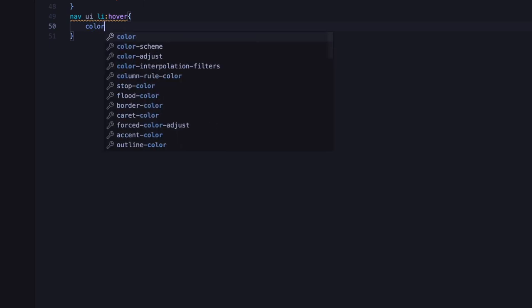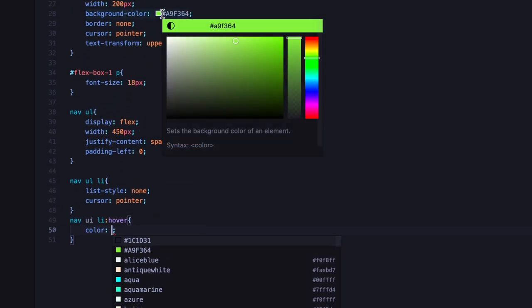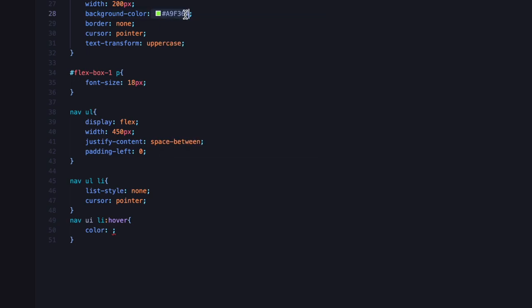it changes to the green color as well. So let's do that. So I would say nav, right? I'll say nav, UL, LI, and hover. Hover is a pseudo styling as well. So we say color, and we want to set it to this same color. So let's just copy the color code from here, actually. Put here. Okay. Yeah, this should be UL, not UI.